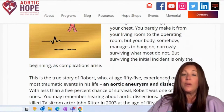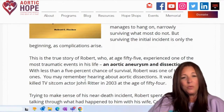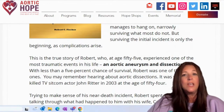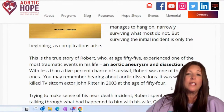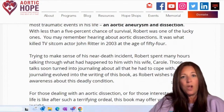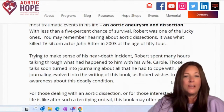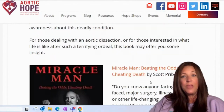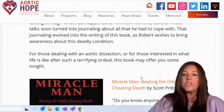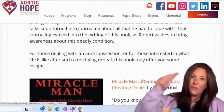This is the true story of Robert, who at age 55 experienced one of the most traumatic events in his life, an aortic aneurysm and dissection. With less than a 5% chance of survival, Robert was one of the lucky ones. You may remember hearing about aortic dissections. It was what killed TV sitcom actor John Ritter in 2003 at the age of 54. Trying to make sense of his near-death incident, Robert spent many hours talking through what had happened to him with his wife Carol. Those talks soon turned into journaling all about what he had to cope with. That journaling evolved into writing of this book, as Robert wishes to bring awareness about this deadly condition. For those dealing with an aortic dissection, or for those interested in what life is like after such a terrifying ordeal, this book may offer you some insight. So check that one out too.